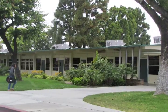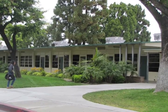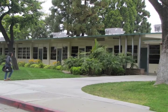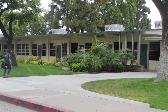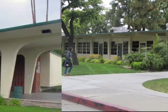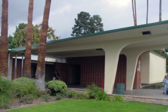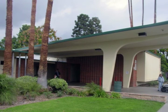This is the front of the school where the administration, attendance, and counseling offices are located, just west of the entrance to the main hallway. This is another view of the front of the school. It is the entrance to the main hallway.